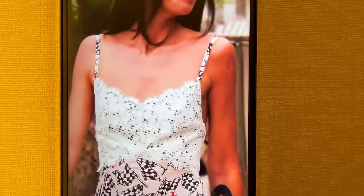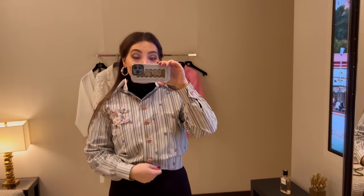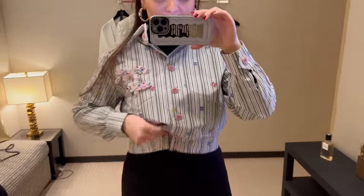Guys, I just saw the same piece on the runway. They're showing it here in the fitting room. They have one of these TVs. So I saw the same piece on the runway and I realized it's supposed to be cropped. So it actually fits me. This is the same size. I just scrunched it up and it fits perfectly.